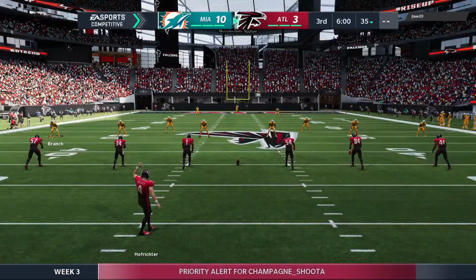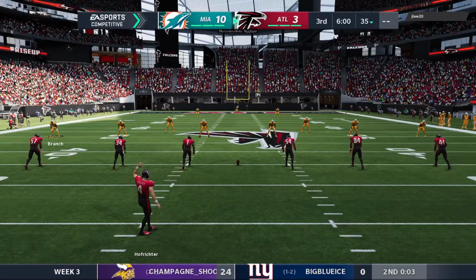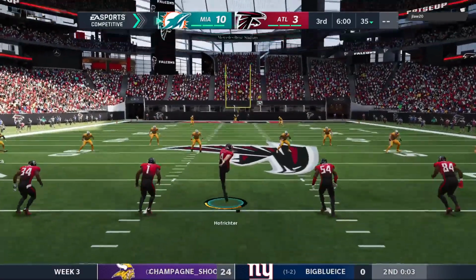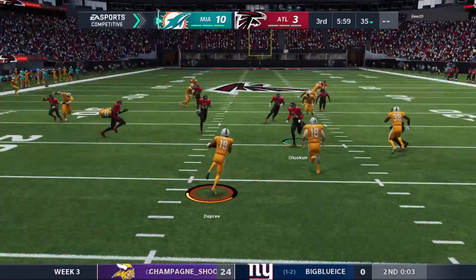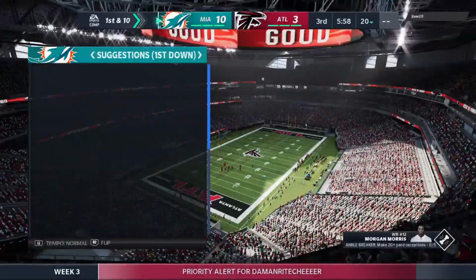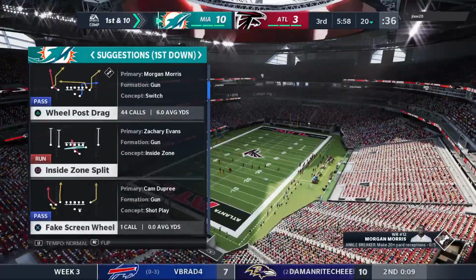Sterling Hoffrichter to kick off for the Falcons. The Dolphins in front, and they'll be in possession of the football first as the second half gets started. Taken about 7 yards deep. And the decision to come out of the end zone is going to cost him 5 yards as he's taken down right at the 20. 20-yard line.